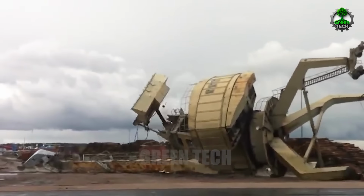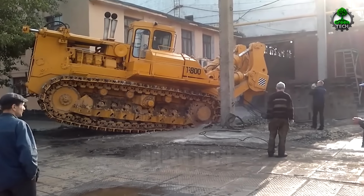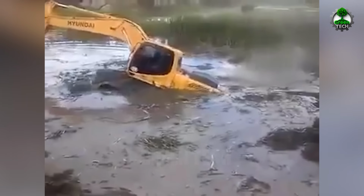Some bulldozer operators don't just work, they perform. From jaw-dropping saves to moves that defy gravity, GreenTech brings you the best in the business. Let's roll.